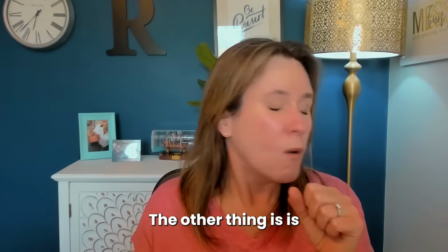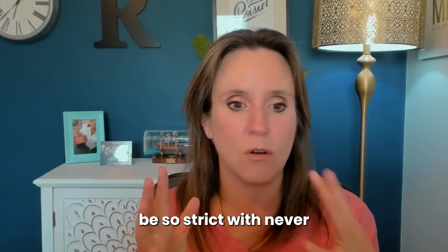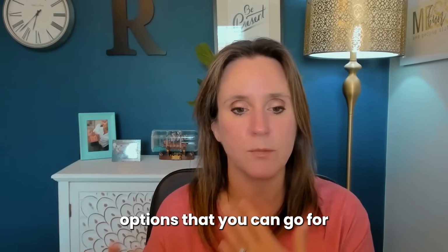The other thing is that you may want to look for higher protein options or lower carbohydrate options of these foods. Usually breads or pastas that have a lower carbohydrate count have a higher fiber count, and that makes you feel full a lot faster. So you can still have the pasta, but you're just eating more fiber, and they usually have more protein too. So there's a lot of options out there. You don't have to be so strict with never eating pasta, never eating carbs, because there are lower carb, higher fiber options that you can go for.